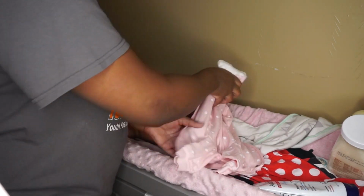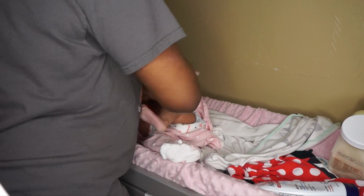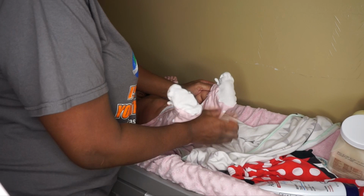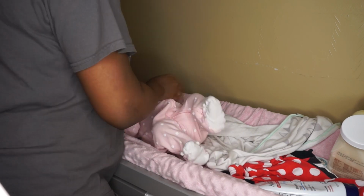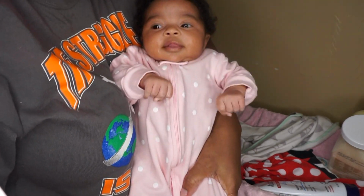Now I like to use the sleepers that zip up, not the kind that button. It's so much easier to change her at night and in the morning using the sleepers that zip up. So like I said, she is 7 weeks old in this clip, and homegirl is already almost wearing 3 month clothes. So that's my little chunky baby. And now she's all ready for bed.